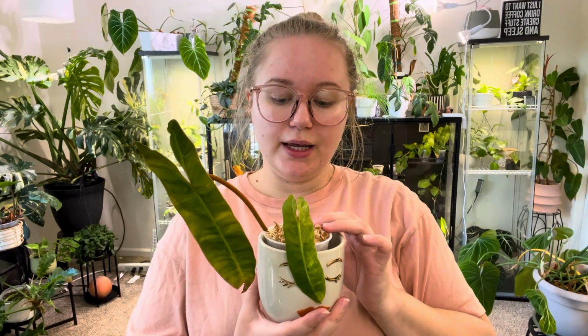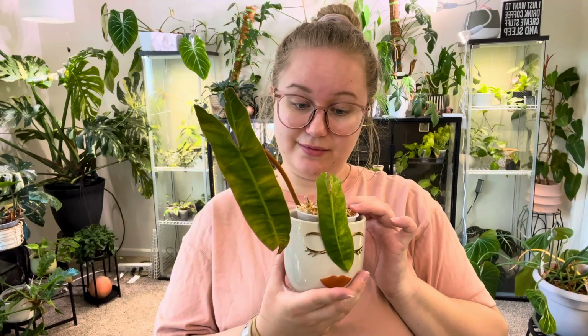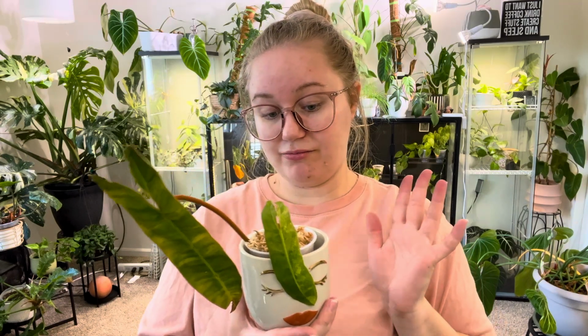Because like you guys saw in that plant tour video, they are still so expensive. But there was a local person here in Minnesota who is a pretty well-known seller in our Minnesota Facebook group pages. And she had a little baby one. And so I was like, I don't know if this plant price will ever come down. That's exactly what I thought for the Thai Constellations, and now look at it.